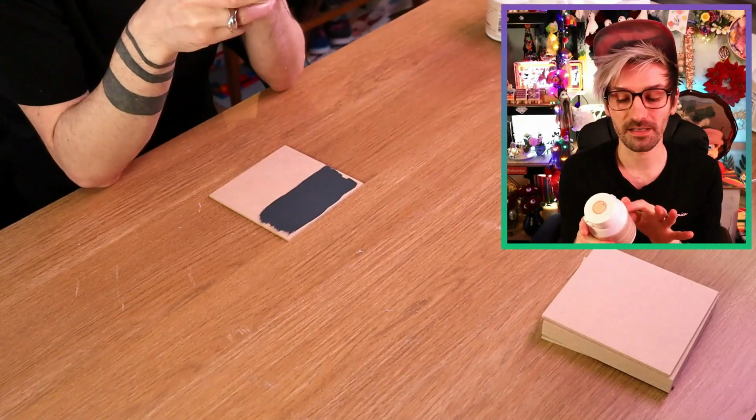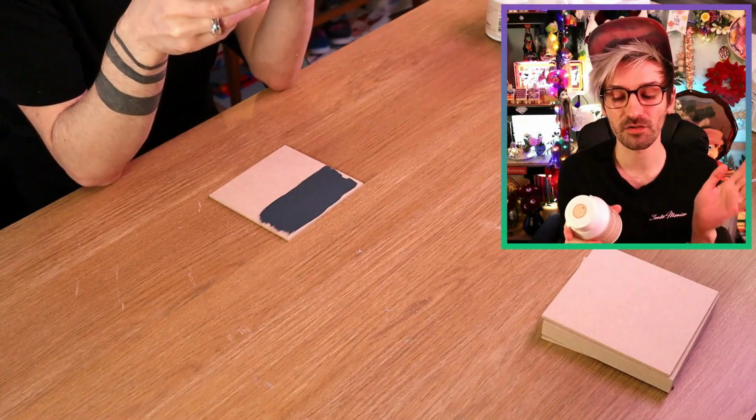Also on the back of here, it says that the drying time is 10 to 20 minutes touch dry, 1 to 2 days to fully dry.